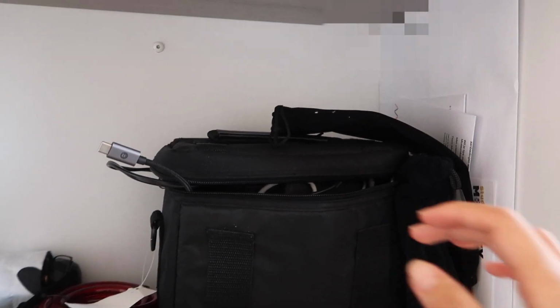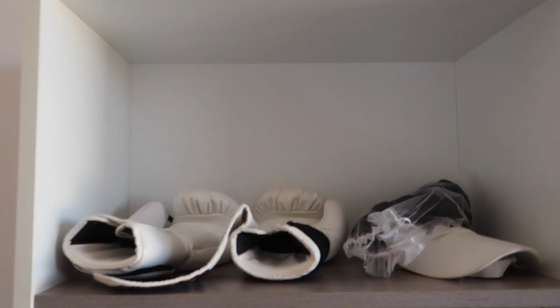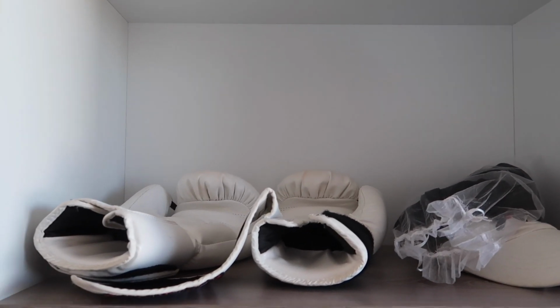And then this is my tech and documents shelf with my trusty camera bag where I just load it with every single piece of tech that I brought along with me. The top shelf right here is for all my sports materials, so I'll just chuck my boxing gloves there along with my extra set of wraps and a little cap that I have yet to use, sadly.